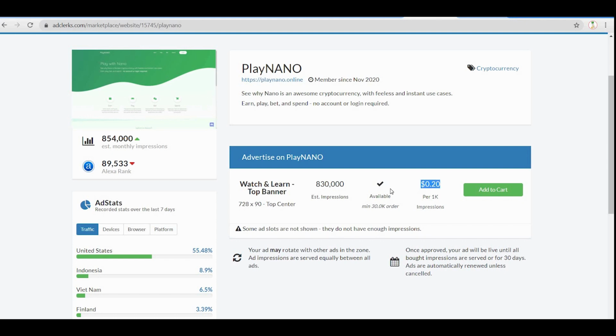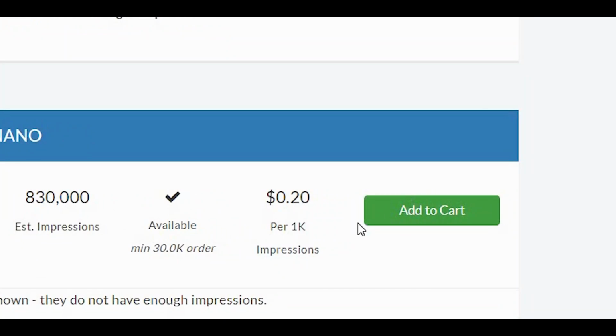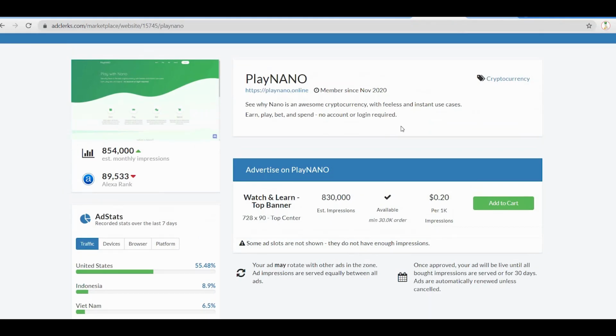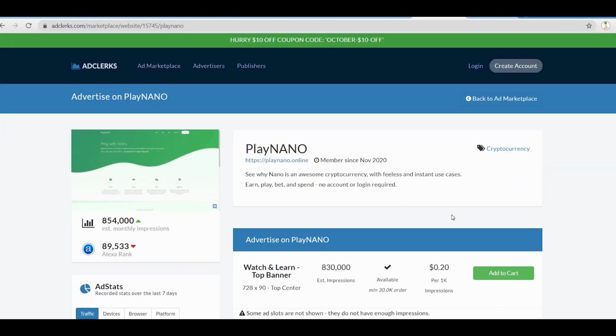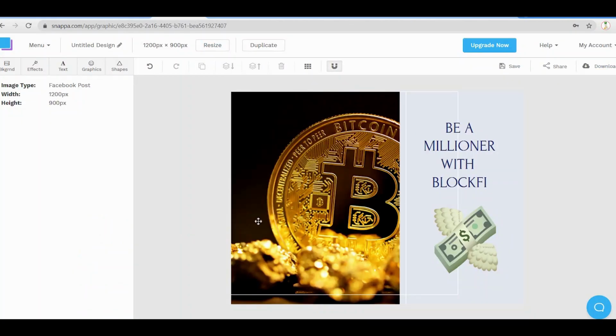Putting everything up will take you significantly less than an hour. All you have to do now is select the website where you want your advertisement to appear. Simply click Add to Cart and go to Checkout. Then, along with your Yazing referral link, you'll upload the design you created with Snappa. The image will act as your advertisement. You may truly earn hundreds of dollars in a complete autopilot system by following that approach.